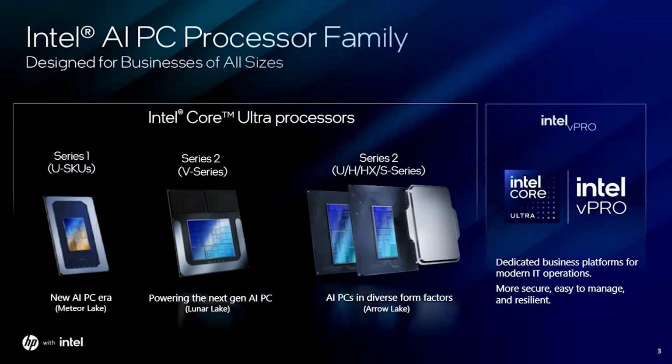So with our first slide, let's talk about our AI PC processor family when it comes to the Intel Core Ultra lineup. Look, we have our Series 1s, which again were our very first, that new AI PC era, our Meteor Lake processors. Now we've moved into what we consider next-gen AI, our Lunar Lake. And when we move into our Arrow Lake refresh, again, those will be our next-gen AI.